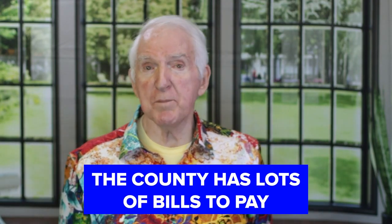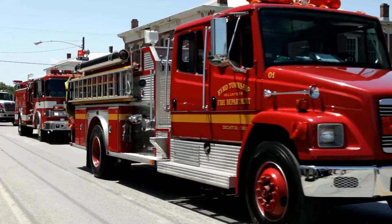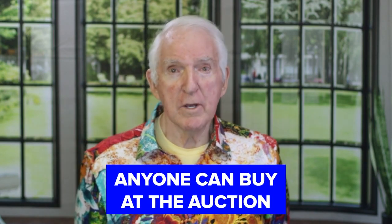The county has lots of bills to pay. What are the bills they pay? Well, they have to pay the police. They have to pay the fire department. They have to pay for the schools and the school teachers. You're getting the idea. So the county just wants the revenue from the sale. Anyone can buy at the auction. You just need cash. There's no other qualification.